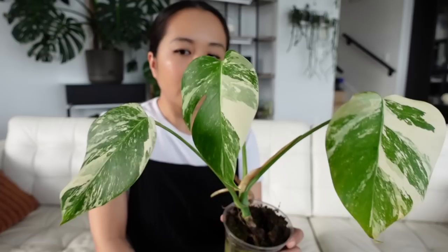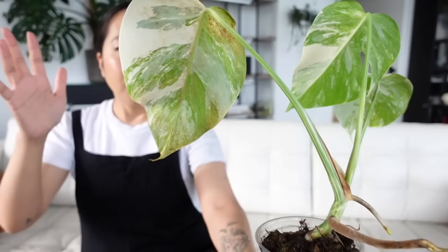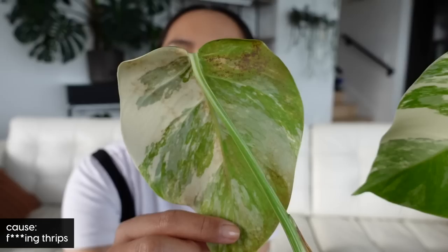And the reason I wanna show this to you is because she sat in shit. And what I mean by that is that she had thrips badly. I love that I have this example to show you guys because this is just classic thrips damage. If you spot this color at all on a plant, the first thing you should look for is thrips. Look for those little fuckers. You're gonna find them, I swear.